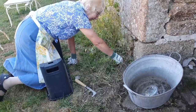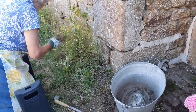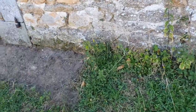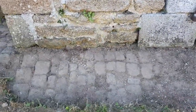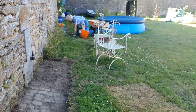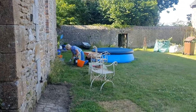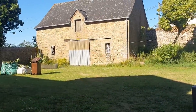Mum's just going to carry on uncovering the cobbles along this wall of the coach house, just to tie them up with the other side. So along to this side, where she got a little bit carried away, I think. I think she was trying to uncover the whole of the courtyard, weren't you? We will see. I've been told to leave her to it. She wants to do the job on her own so she can say she did it. And then she's going to work her way all the way across the garden to the barn. Not.